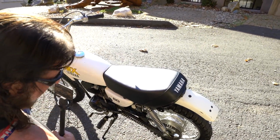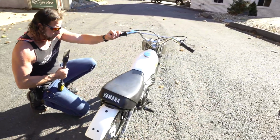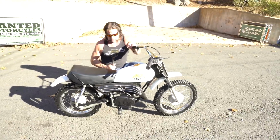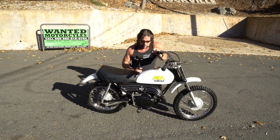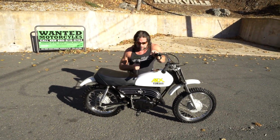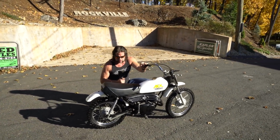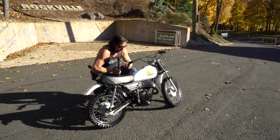The original exhaust, the original shocks. We did put a brand new chain on it. It does have a new spark plug. The carb was removed, as was the fuel petcock, and a new fuel line. And the carb was dismantled, cleaned, and rebuilt. The airbox was cleaned out. A new air filter was put in there. They rinsed out the oil tank, the oil injection tank, and filled it up with auto lube. The original pegs, shifter, everything's in great shape.